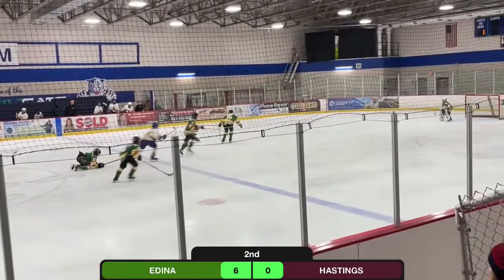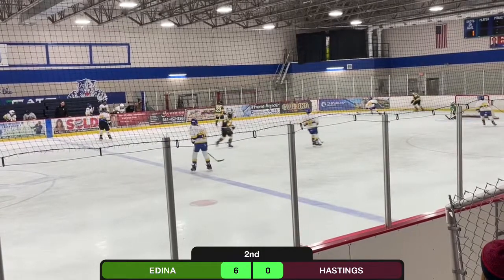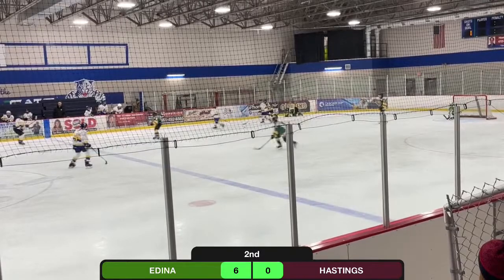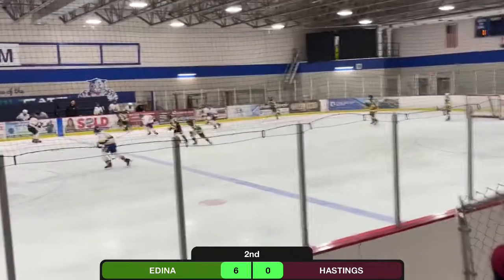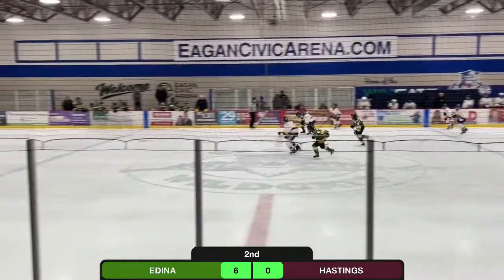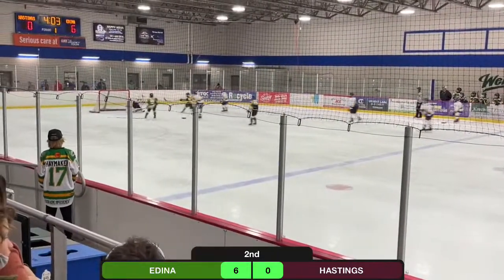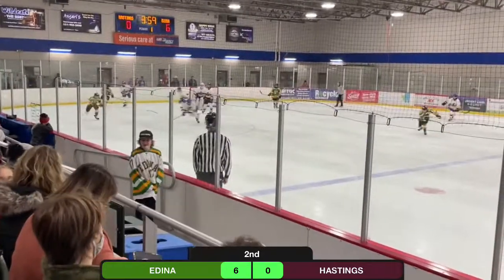Here comes Hastings. Hastings' shot goes wide. Heinen collides down below the goal line. Eventually got on the stick of Bancroft. Bancroft with it again. He's out of the zone, gets by the defender. Here comes Bancroft. He's got Kelly in the middle too. Shot, save. Kelly's rebound. Hits off the side of the frame.